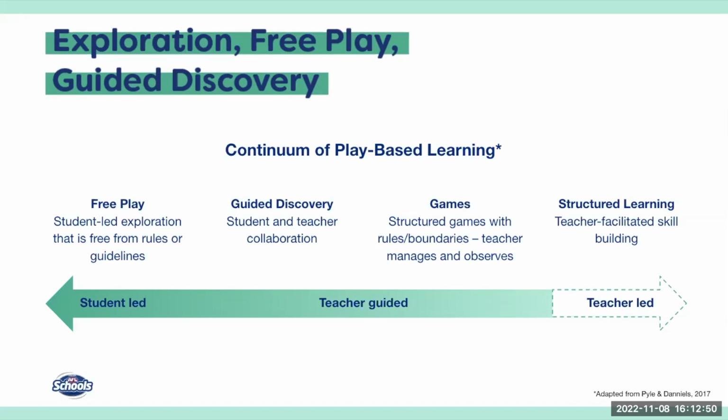Some other examples of play include just playing with the different sports equipment, creating and initiating games, solving puzzles, physical play, chasing, and outdoor play of all kinds. So that's down on our student-led end. In the middle, we have guided discovery. And this is teacher-assisted and is more of a collaboration between teachers and students.